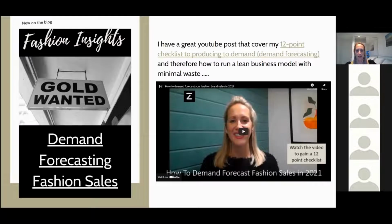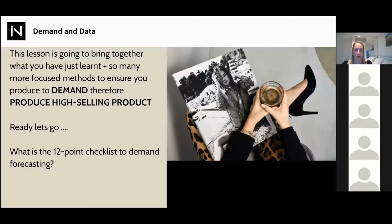So that's a bit of a smiley face, but this is something that you can have this deck and you can go and obviously do it at a later date, but I've got a YouTube video on it and a blog post. So if what I talk about isn't enough, then that's just some extra reading and viewing for you. Cool. So what this lesson is going to bring together is everything you've just learned in topic 1.